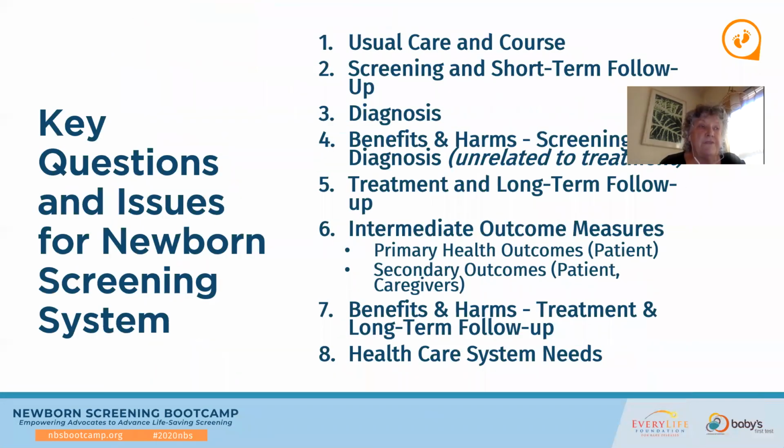They examine the evidence for screening by looking at the usual care and course of the disorder. What's the case definition? Is the protocol established for the care of the person affected by the disorder? How do you make a diagnosis? What are the benefits and harms of screening and diagnosis? And then they also look at the benefits and harms of the treatments. Do we have intermediate outcome measures to evaluate the screening process, to evaluate the medical condition of the infant identified, and to evaluate secondary outcomes related either to the patient or even to the family? And what are the healthcare system's needs if and when you establish screening for a specific disorder? Next slide.